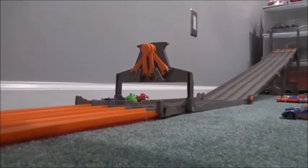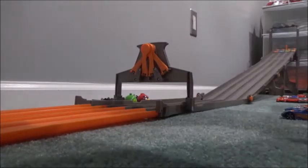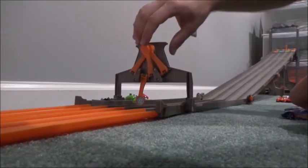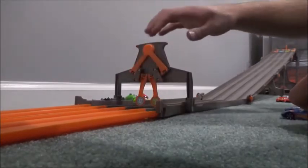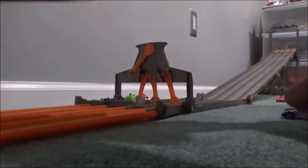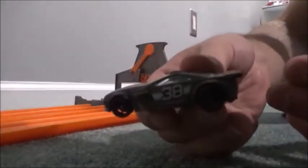Let's check out the finish line and we got a winner. Let's head over to the finishing line right here. Fourth place, that was Ultra Rage. Third place was Split Vision. In second place, Tigray. And first place in lane four was Scorcher.